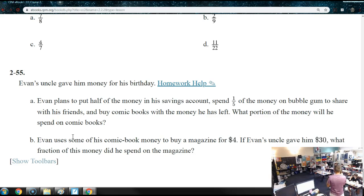So if we kind of pie graph this, half goes in the bank. Right, 1/5 of the whole money. Well, if I make a half into fifths, that's kind of lame. What would be a good common denominator between a half and fifths? 10, right? So we could say 5/10 is going in the savings account, 2/10 is going for bubblegum, and how many tenths are left over? 3. Right, there are 3.